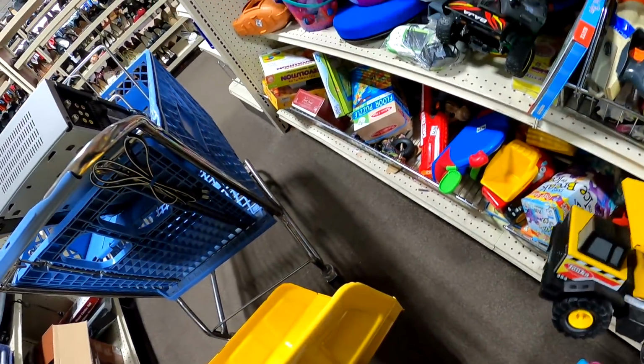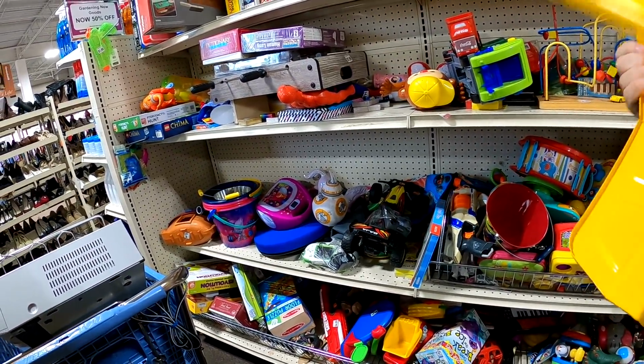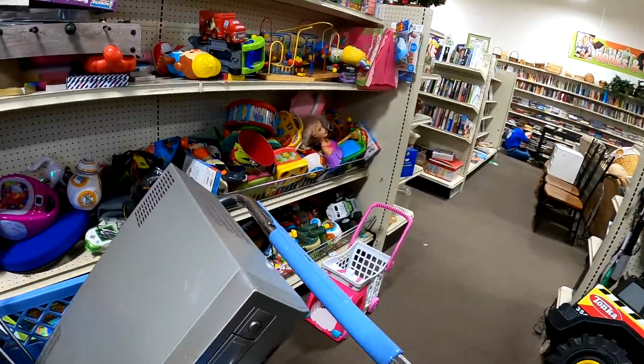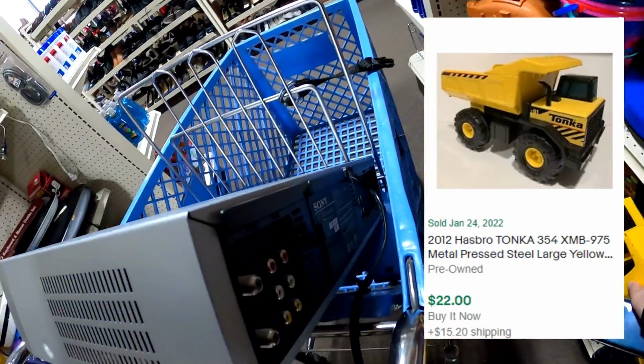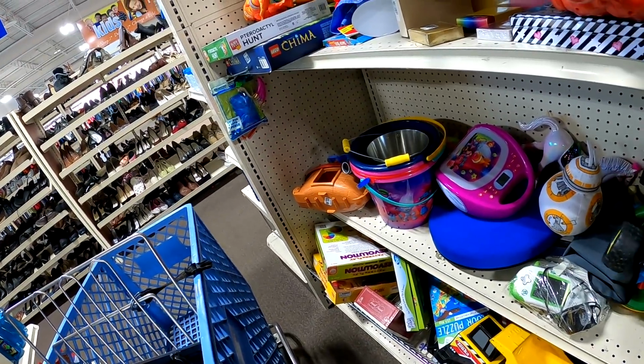I do not grab these Tonkas. You might think there may be some value here, but really the comps on these aren't crazy high. Definitely a good deal if you have a boy or something though for $9.99. Just a reminder, we're not here to buy everything at the thrift store, just things that we think we can flip profitably.